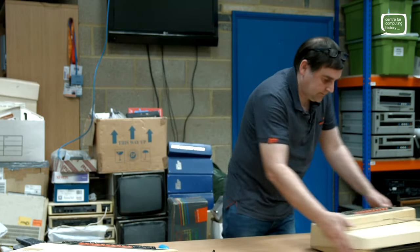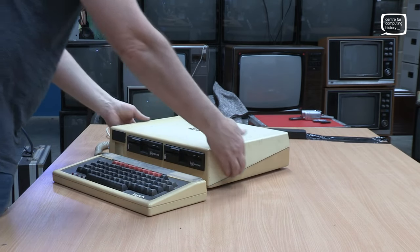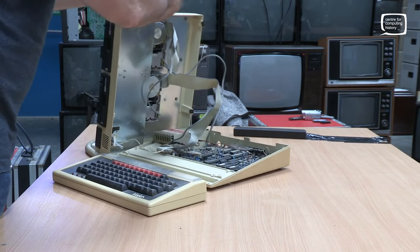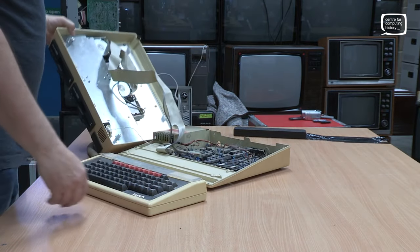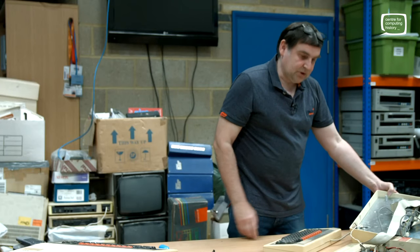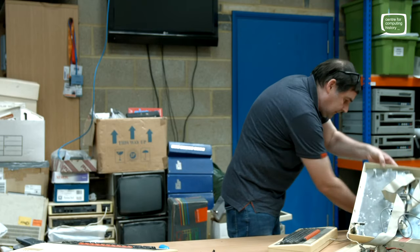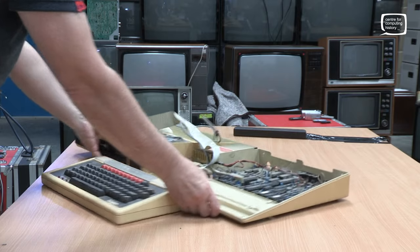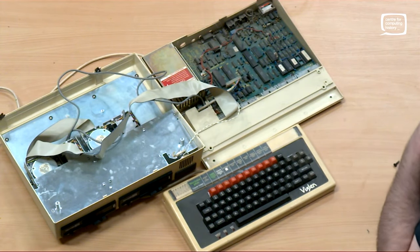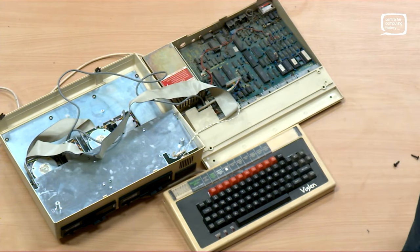Okay, so there is the machine in its goodness. Let's take the lid off. And because there's lots of wires joining these together, we have to be quite careful. So we can now see both parts of the machine in their separate halves. Let's get that in the right place so the camera above can see. So yeah, here we go. Disk drives in that part of the machine, and then the standard BBC Micro base there.